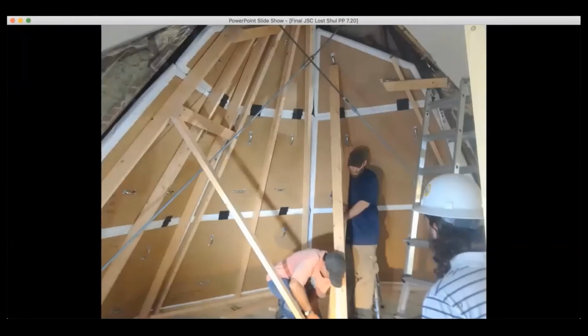A wooden frame was built to allow pressure to be evenly applied to compress the foam against the plaster. The panels were hinged to each other so they could be carefully tilted back from the top down to check for any loose plaster as they were being removed. You can see the hinges right here.